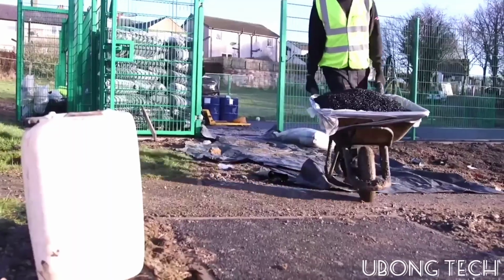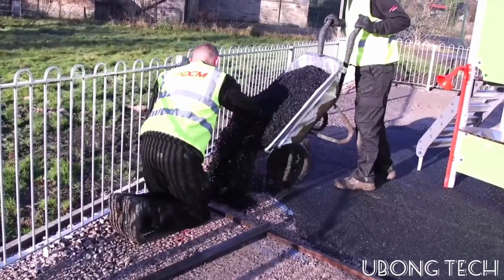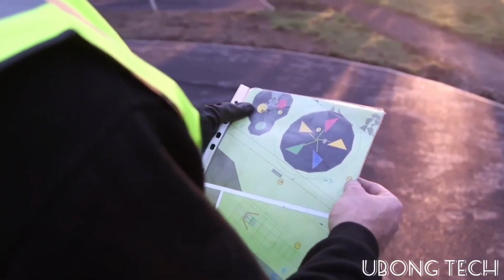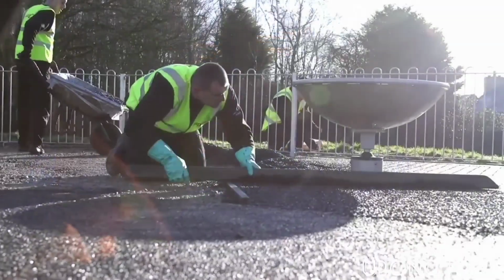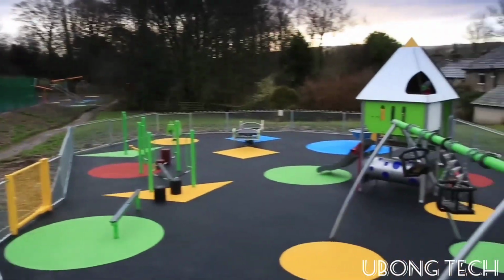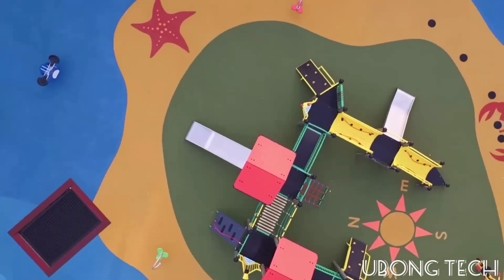It can be installed all year round, but you have to wait at least 24 hours to step on it after it's finished. The coating is produced in the form of ready-to-install rolls, all made right on the spot. The video shows specialists of a British company working with the method.